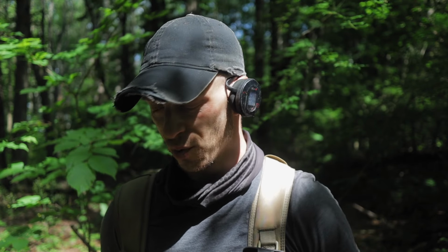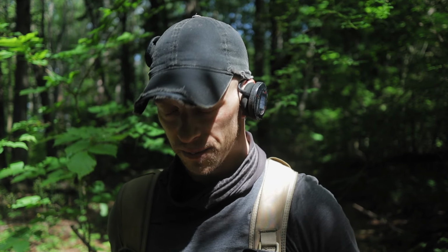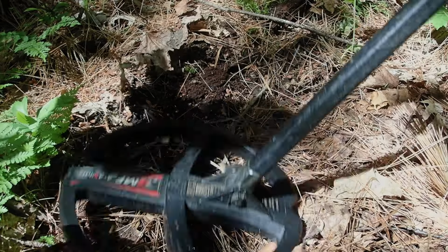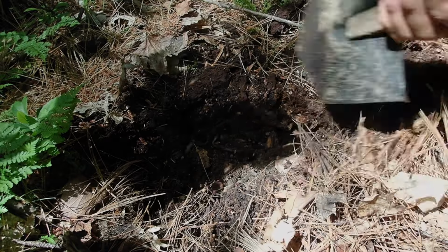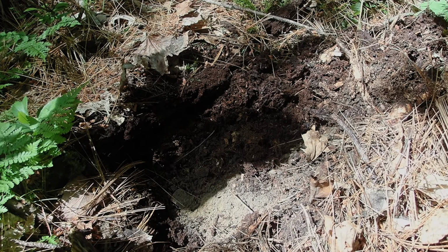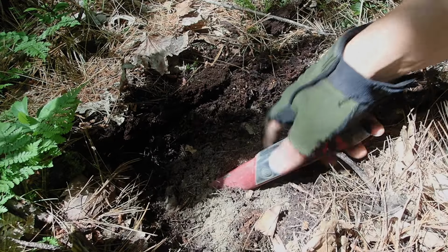Well, I'm not too far away from that Mexican coin, and I just got a target here that's a 90. So we're gonna dig it up together just in case it's something exciting. Let's see. Since this ground is so soft, I'm gonna scratch away the top and check with my pinpointer. It's right there.